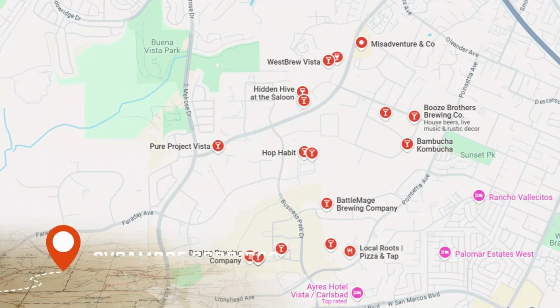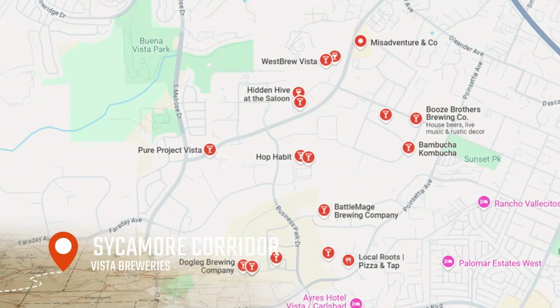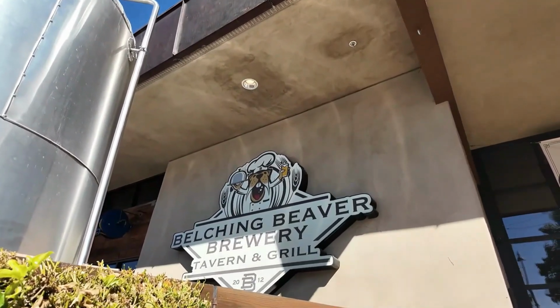And one of the best things about this area is the breweries. Cassidy, who's filming right now, calls it the Sycamore Corridor right over there. One of my favorite breweries over there is Pure Project. It's right off the main drag there too. You also have Belching Beaver. They have a great little pub there. So, I mean, there's countless other ones too.